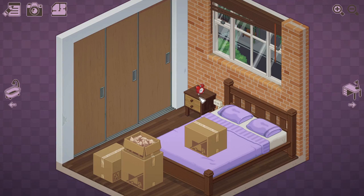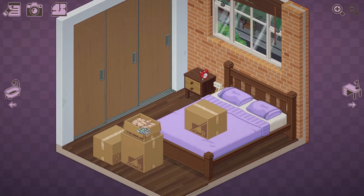Ooh, alarm clock. Our alarm clock has changed. It used to be a digital. I like putting it on the table. Oh, it's our friends. I stare at you while you sleep.